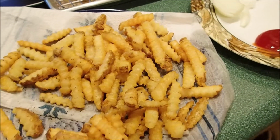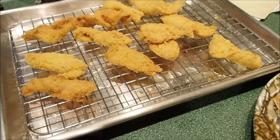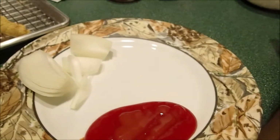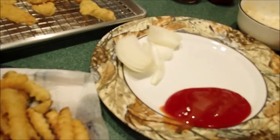Well, we're gonna eat up fries. Fish fillets, of course we've already had a few. Some onion, some ketchup. Jana made some homemade tartar sauce, so we're gonna eat up.